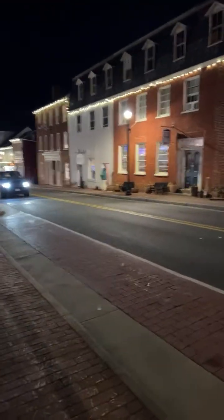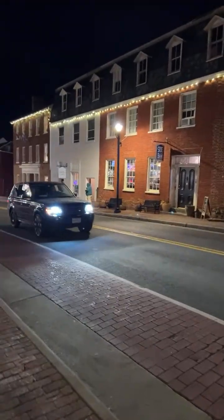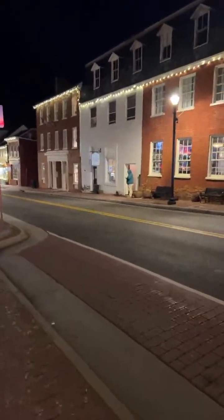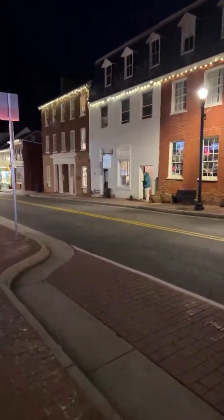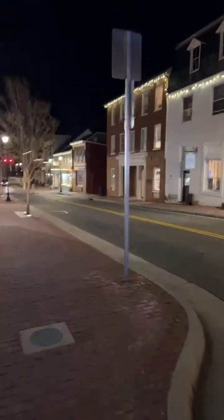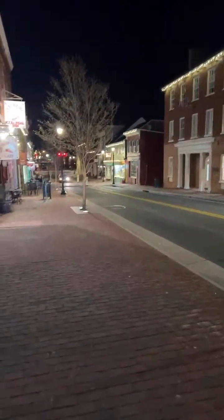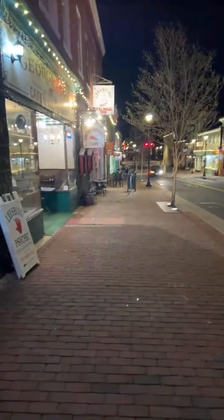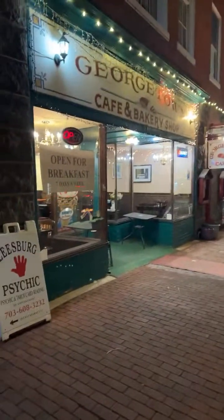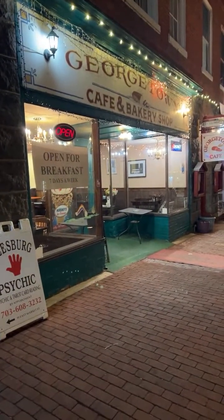So I've known about Leesburg, Virginia my whole life, being a historian in this area, but also because there's a really nice theater that we're going to see around the corner where one of my favorite bands plays frequently. So I've come here to see Carbon Leaf at the Tally Ho Theater. And this is the Georgetown Cafe and Bakery.